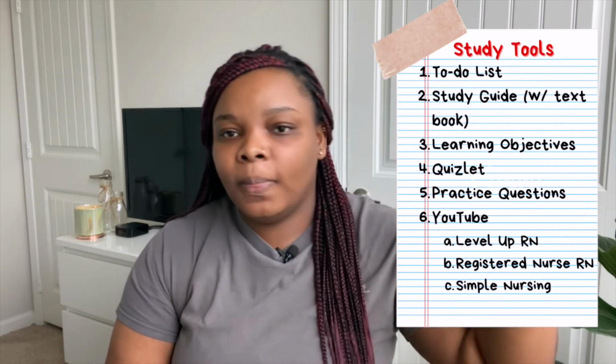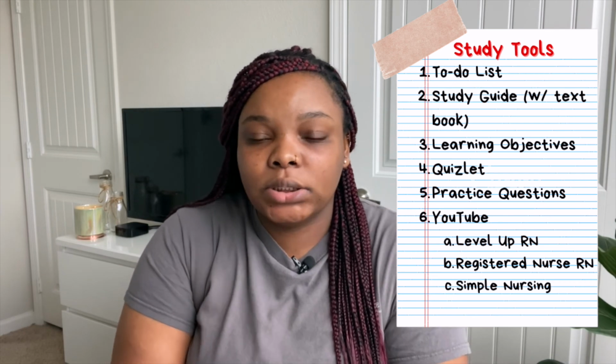And then practice questions. We use ATI. I know some schools do HESI. If you have an ATI book, use it. I find that they're very helpful summaries. And the study guides that go with the books, and then the Davis Success Series books. So I'll just put a little box here for you guys so that you can see what all I like and use that's been helpful for me.